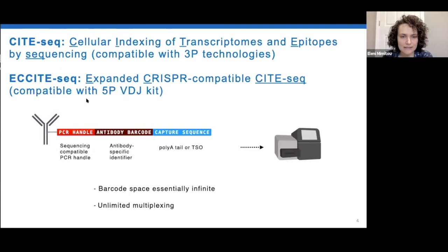In the past, with CiteSeq and ExciteSeq, to bridge this gap between gene expression and proteomic analysis, we attached an oligo to an antibody that detects a protein. This oligo has some unique features, so it brings an antibody-specific barcode, which functions as an antibody-specific identifier, and a capture sequence that allows it to get barcoded in parallel with mRNAs. So it could be either poly-A-tailed in 3' technologies, as we've done with CiteSeq, or it could be the reverse complement of a TSO, the template switch oligo, as it's done in the 5' VTJ kit in the context of ExciteSeq.